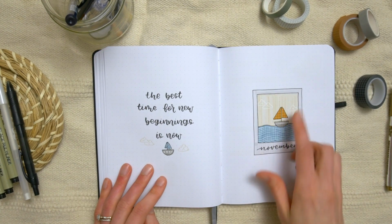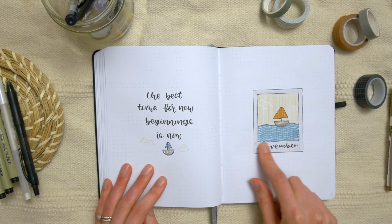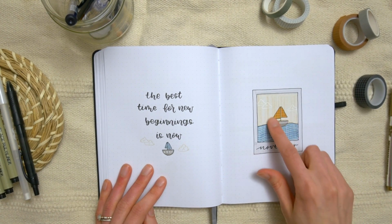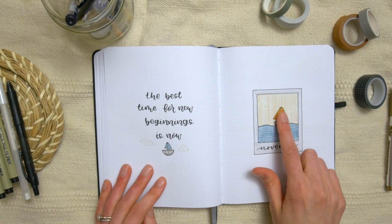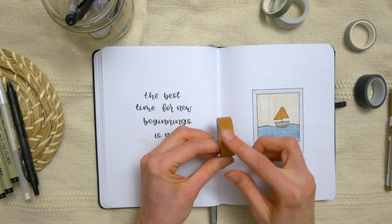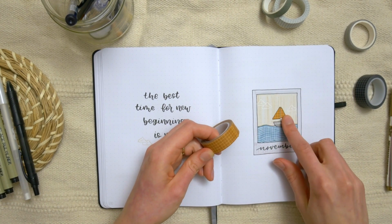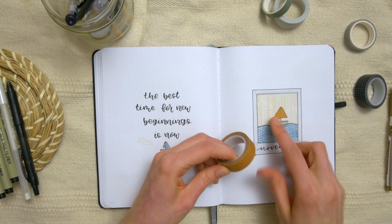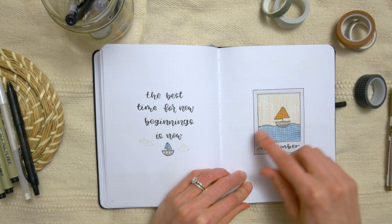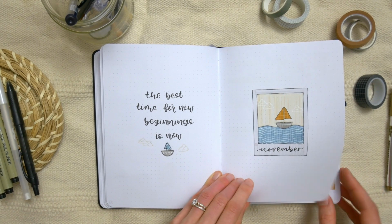Then November. November is another one of my favorites. And again, I combined a few things, the Polaroid idea that I kept getting, and other people asked for a little sailboat. So what I actually did was, for the sails, I just used washi tape and used my scissors to cut little triangles, and I used those for the sails. So I thought that was kind of a fun touch. But the rest of it is just marker. Again, I used some white gel pen on top as well.